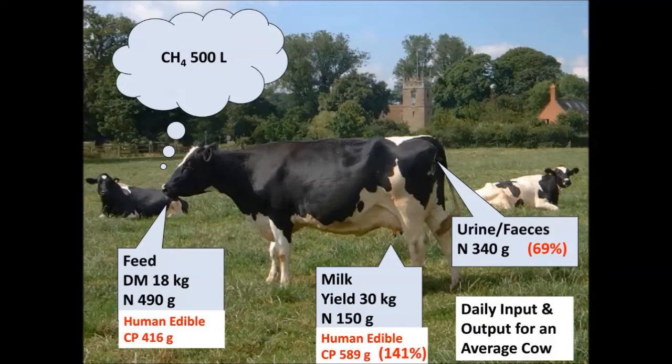On top of that, the cow produces 500 litres of methane a day on average. So it's no wonder that there's this sort of negative image about dairy cows polluting the environment. What we should really be looking at, though, is how wonderful this animal is at converting human inedible food into really top quality food material for humans.